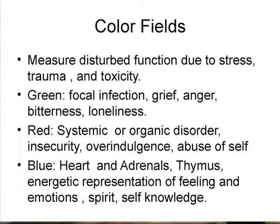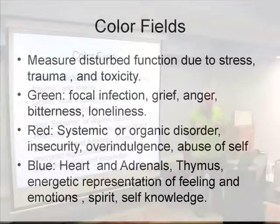We also process your ability to see color in the fields. So we measure your ability to see red, green, blue. If you don't have the normal sensitivity of these colors, they reflect different things. Green means there's an infection; it may be grief, it may be loneliness. Red may mean you have a systemic organic problem, but it may also mean that you're overindulging yourself, abusing yourself in some way. Blue has to do with the heart and the adrenals, thymus, energetic representation of feeling, emotion, spirit.